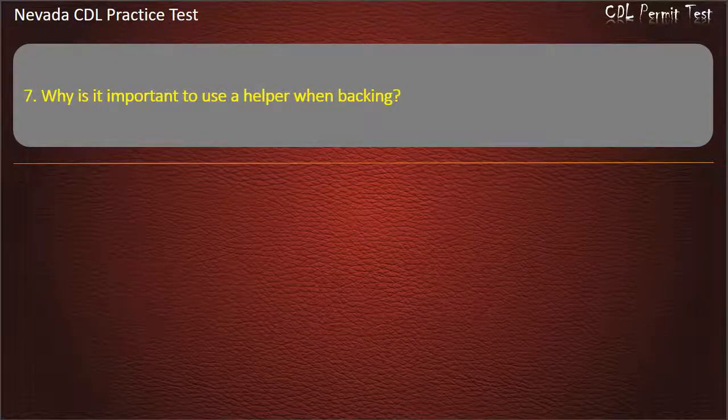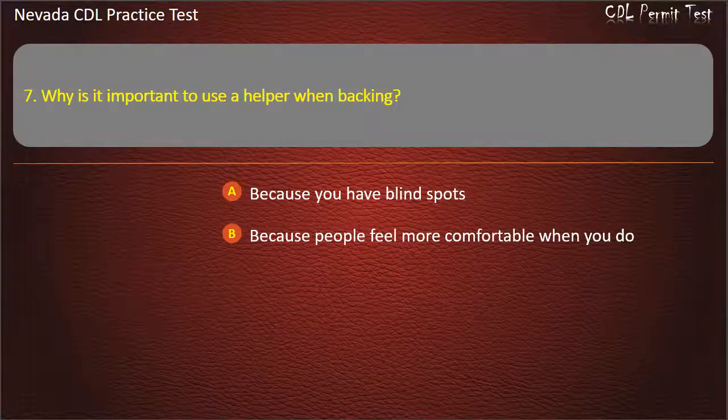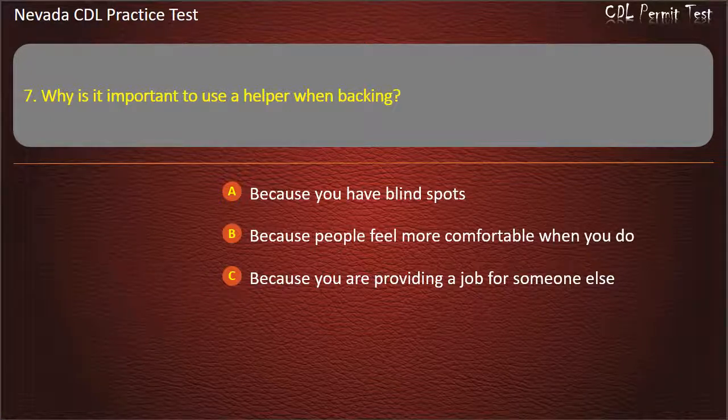Question 7. Why is it important to use a helper when backing? Because you have blind spots. Because people feel more comfortable when you do. Because you are providing a job for someone else. All of the above. Answer. Because you have blind spots.